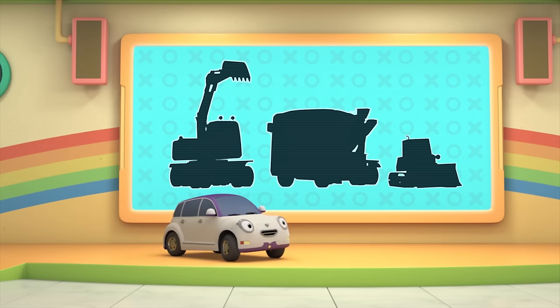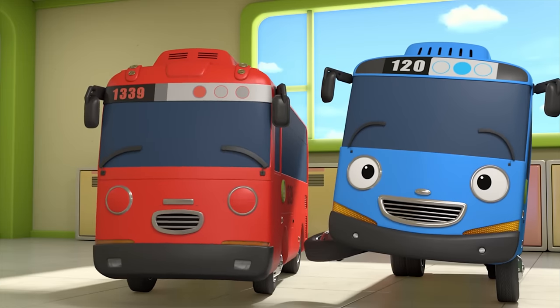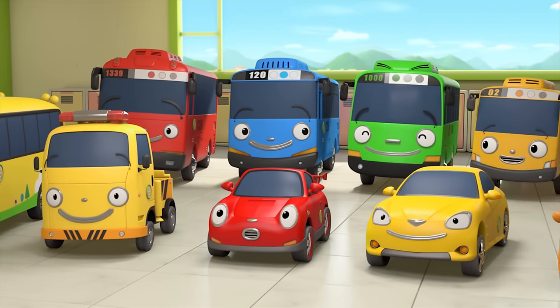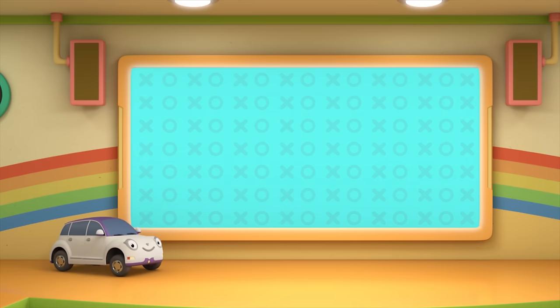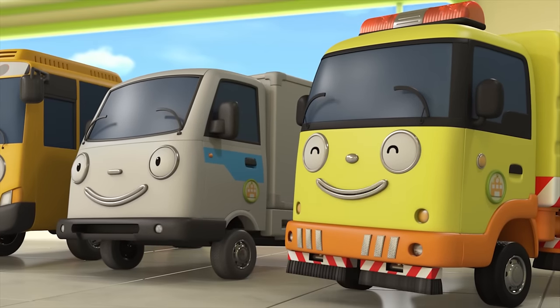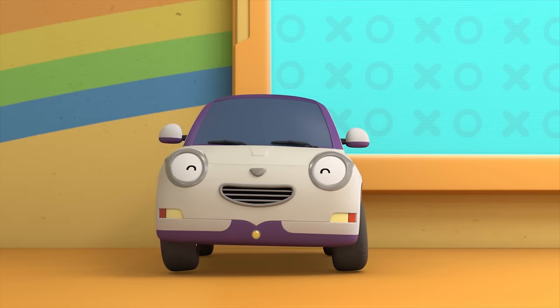Okay! Now, this car works at a construction site. What is it? An excavator! A cement truck! There's also a bulldozer! That's right. Then what car is dispatched when there is a fire? A fire truck! Then what is this car? A delivery truck! Good job!